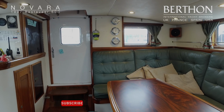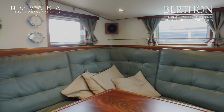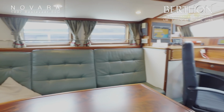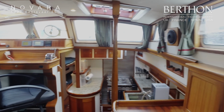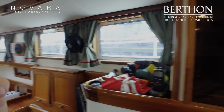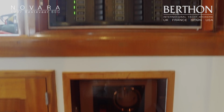Welcome to mission control aboard Novara. This is a light, airy, very comfortable place. The interior joinery and fit out aboard the yacht is very simple, very practical, but beautifully done. You can watch keep from inside the yacht. Switch panels are very logical.